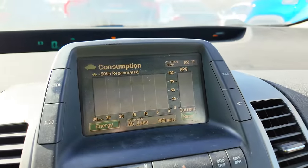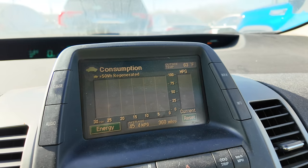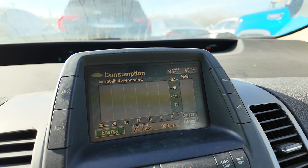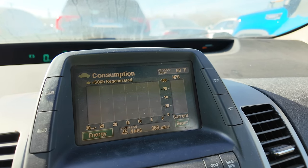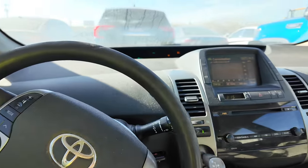Here's your little, I hesitate to call this a screen, but it is. Average fuel economy, and this is why I love these guys. 45.4 miles a gallon. No joke. Yeah, it's nasty, guys.